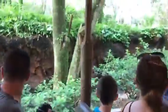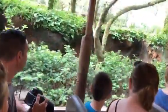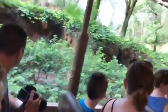There's an adult male back there too. He's got perfect horns, fully developed. Right in there. There's one, there's two. There's one too. All right, well, let's head on down here to the Safi River.